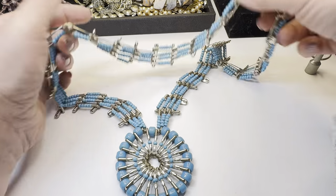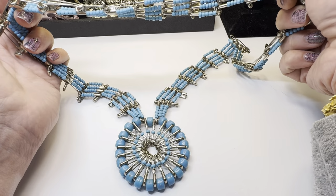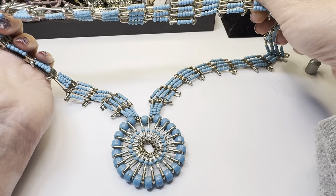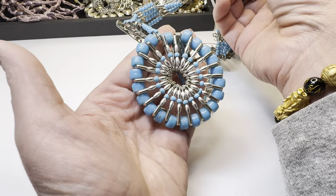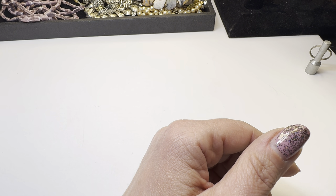There's a lot of work that went into this, that's for sure. I'm gonna say $25. Because it's cool. It's really cool. And like I said, a lot of work went into it. And $25, and we'll see if any of you guys like it. I like it. I think it's cool. So $25 on that one.